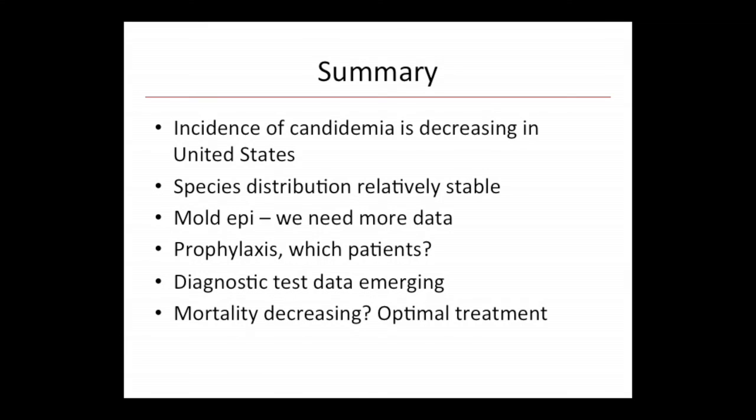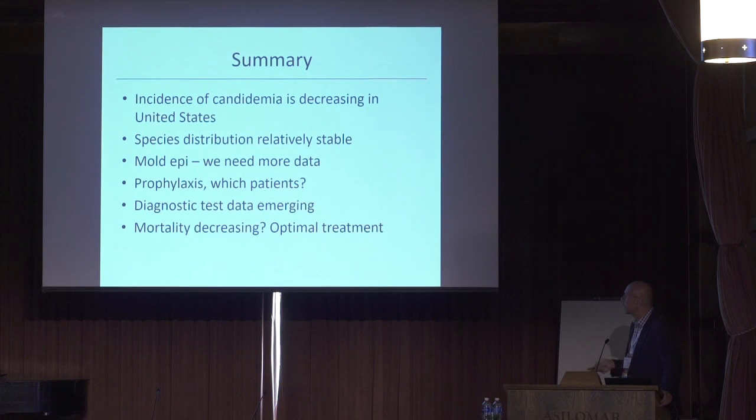Prophylaxis, the challenge continues, and I think it's probably even more challenging in children. Which patients? We are beginning to develop data around diagnostic testing, but again, I encourage us to think about additional studies around the assays that we are using every day in adults. Is the mortality decreasing as we see in some of the data? And I think the challenges around optimal treatment continue.